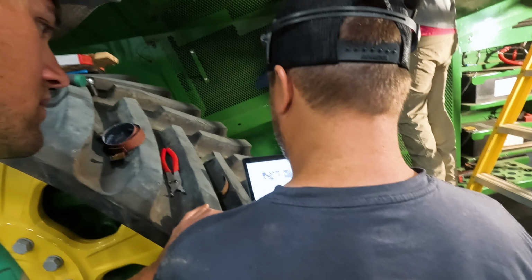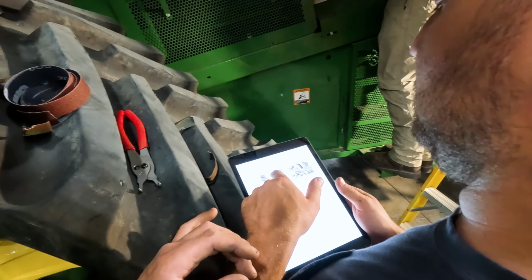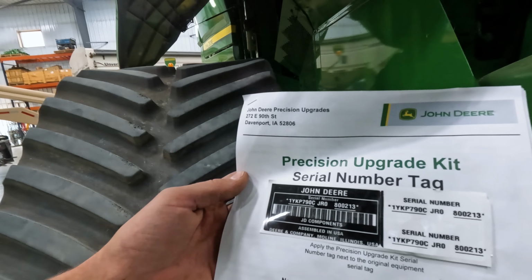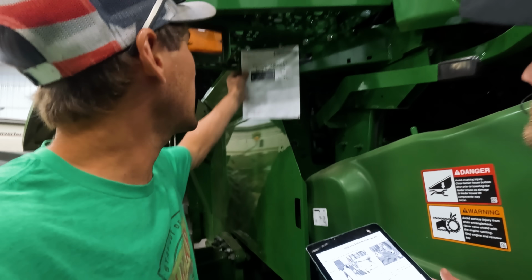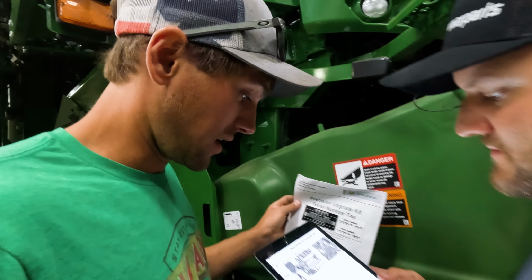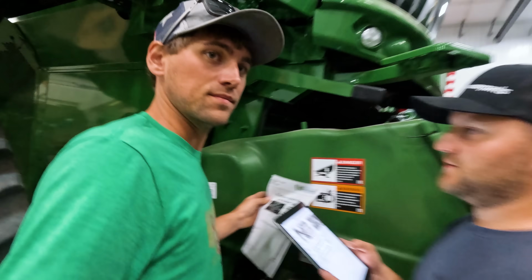Install upgrade serial number decal. So this kit comes with a precision upgrade serial number that goes with the combine, so we get to put it on next to the other one. Not removing it, it says for that, right? Do not remove the old one. It has to go on the right side.